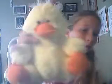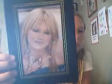I have this little duck plushie and it's really soft. Then I don't know if y'all guys still like her, but her name's Hillary Duff and I used to go to her concerts and everything. But yeah, I have this little picture of her. Hold on. I have this little picture of her, and it can stand. I don't know if you still like her and all.